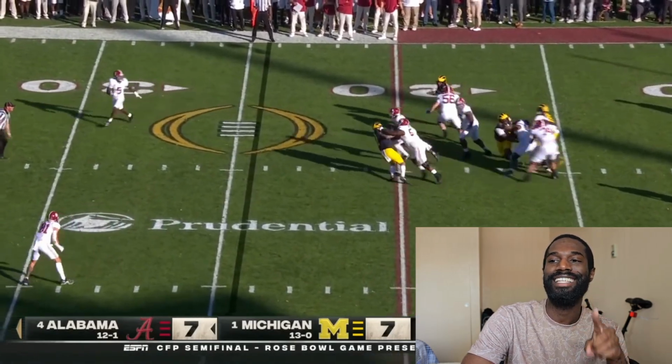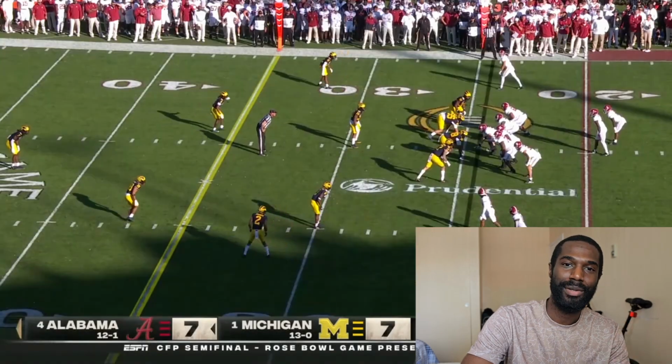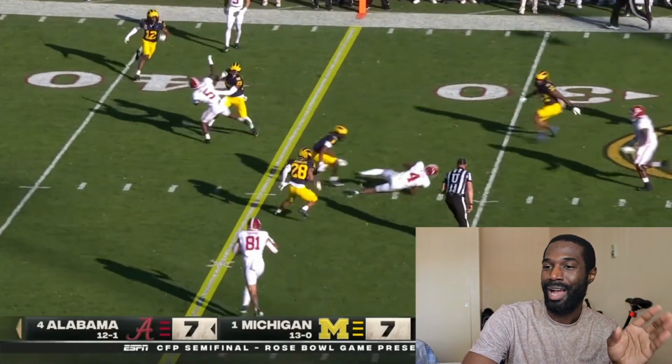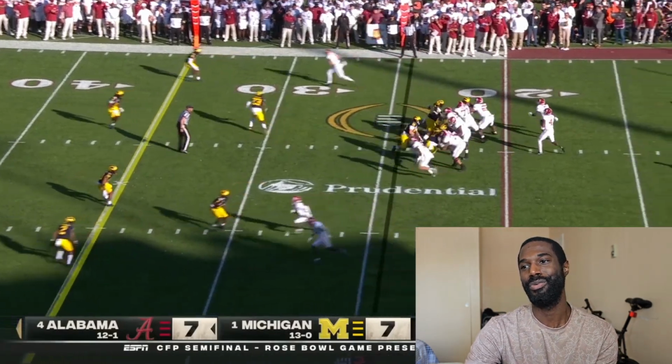But on this play, he actually slips. The commentators were saying that Jalen Milroe slid. He slipped on this play. He wasn't trying to hide or shy away from pressure. Anybody who's watched Jalen Milroe all year knows that actually I wanted him to slide a little bit more, but he actually kind of takes hits because he's a big guy, 6'2", 225.